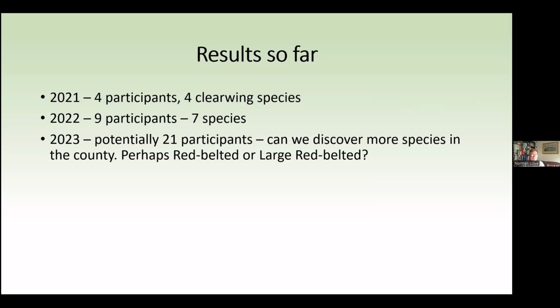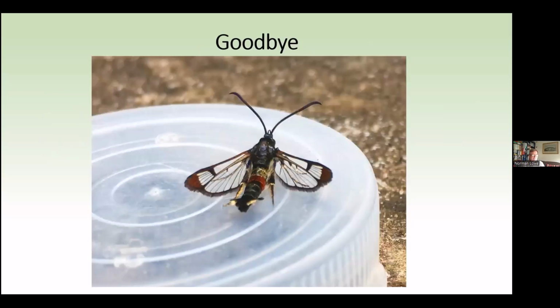So that's clearwings. And that's what happens when you let them go. When you take them out of the trap, you put them on a surface, and they're just all ready to fly away into the sunset. And that's a goodbye from the clearwing, and goodbye from me.